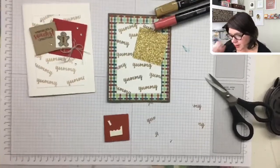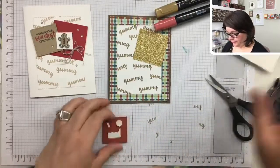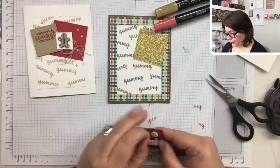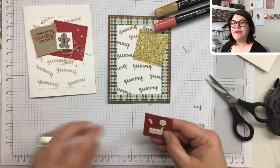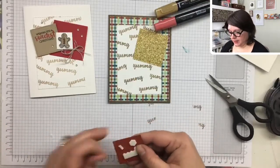Do you guys use a lot of the mini ones? I definitely prefer the bigger, the regulars, that's for sure. Does the puff paint need a heat gun? Yes. You need the heat tool.